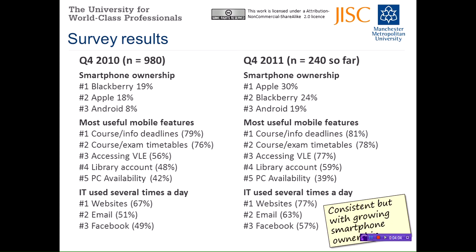Smartphone ownership seems to be growing. Last year, the £10 BlackBerry deal seemed to have swung it for BlackBerry, but this year Apple's edged back on top. We've seen a growth in Android all round, I think perhaps the biggest jump there.